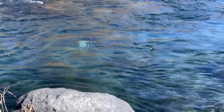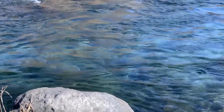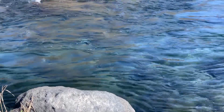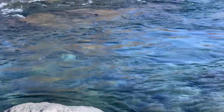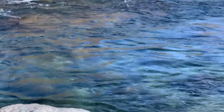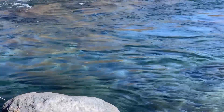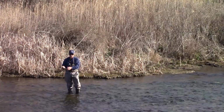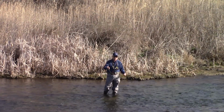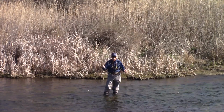If there's one thing I know I can bet my life savings on, it's that there will be some spring blue-winged olives on some river in the West. They're there. You just got to search out and find them. Every year you'll see them. And I find them most places on spring creeks.